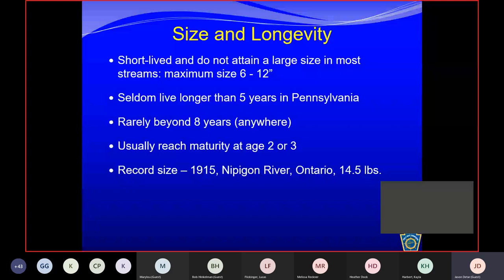So here in Pennsylvania and in most parts of the U.S. where brook trout occur, we generally don't see brook trout living past 5 or 6 years, and rarely would they live beyond 8 years really anywhere in their range. So they generally mature at around age 2 or 3.